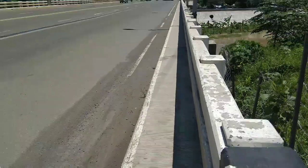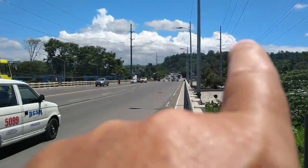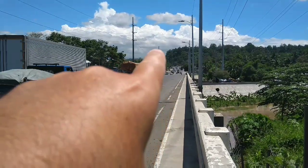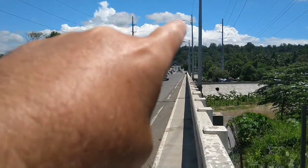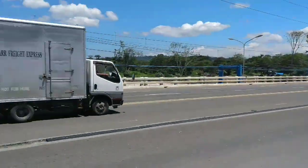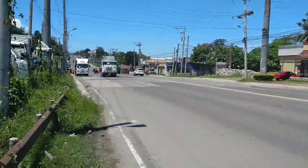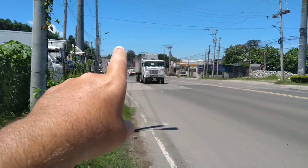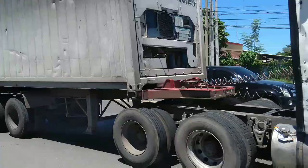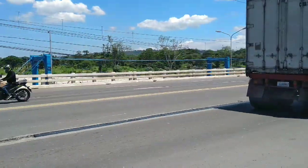So, what are we doing? So this way, Talomo, this is going out towards Digos and Bukidnon. And this way is going up towards the airport. So what I thought I'd do today is just have a look at some of the bridges of Davao City.